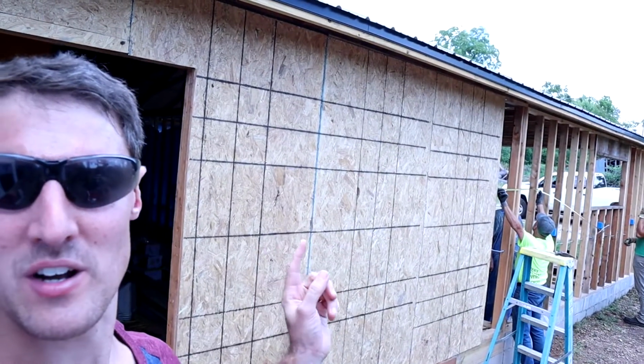We just got back from a break for lunch, but we did get the opening for the door framed in. So you can see right behind me here, this is where the door is going to go. And this is the French door right here that we're going to put in there. And we got some sheathing put on all of this.